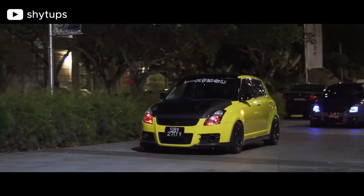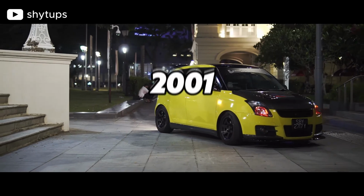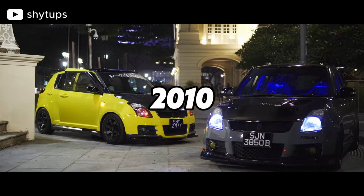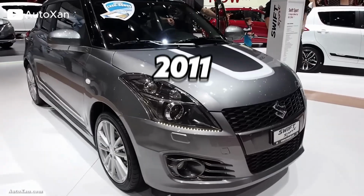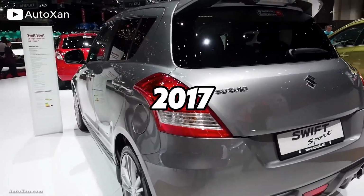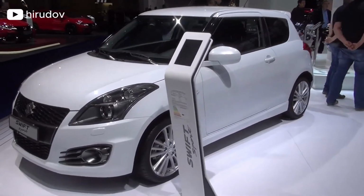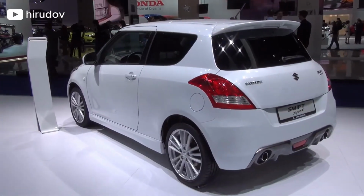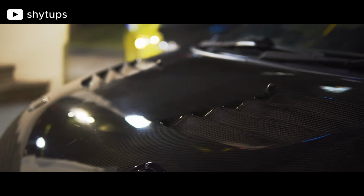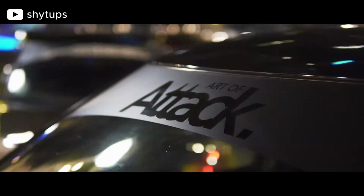The M16A engine has been in production since 2001, meaning the Swift Sport from 2004 to 2010 was equipped with it, while the next generation, 2011 to 2017, only got it in the facelift model, 2013 to 2017. If you have a bigger budget, the newer one is the better pick, but you can easily find an older model under 5K. Looking at the specs, there are some minor differences between generations, especially in power output.